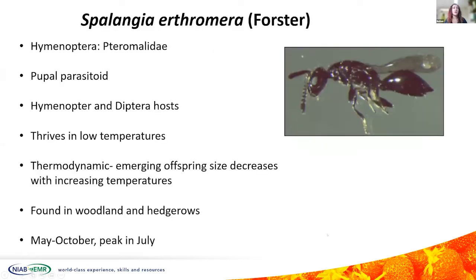So Heterotoma, this is another pupal parasitoid and not only targets dipteran hosts, but also Hymenoptera as well. It thrives in relatively low temperatures, so it would make it a realistic option for use in early summer and late spring to control SWD. We found it in woodlands and hedgerow areas from May through to October, so quite a long period of activity, but the peak of this particular species was in July.